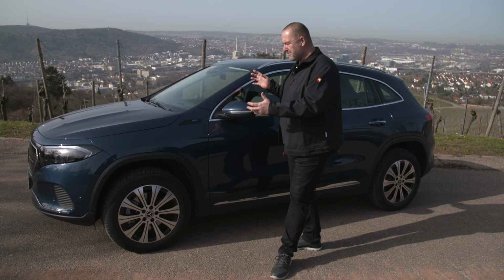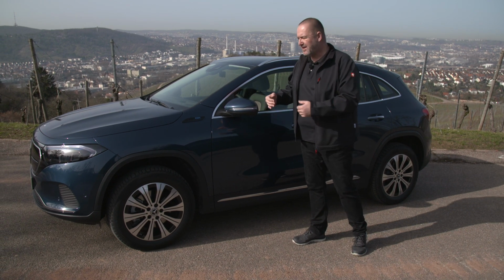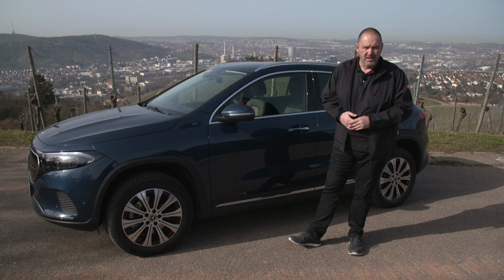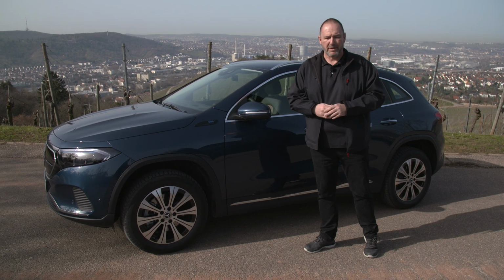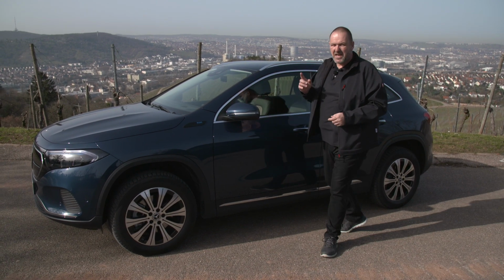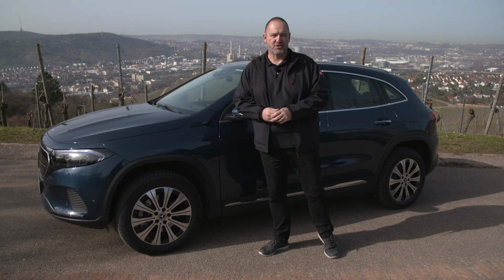And we're talking about the measurements of the car. It's very much the same as with the GLA. The only difference is in length, because that car with 4.46 meters is about 5 centimeters longer, but with the same wheelbase. And then when you look at the side, the design, it's all the same. The only exception is this badge here, which tells you, yep, that is an EQA.